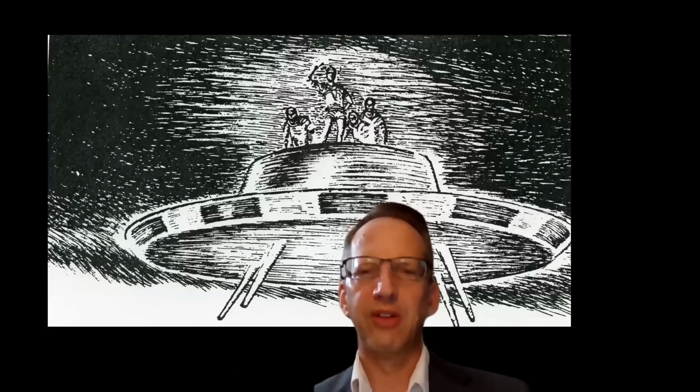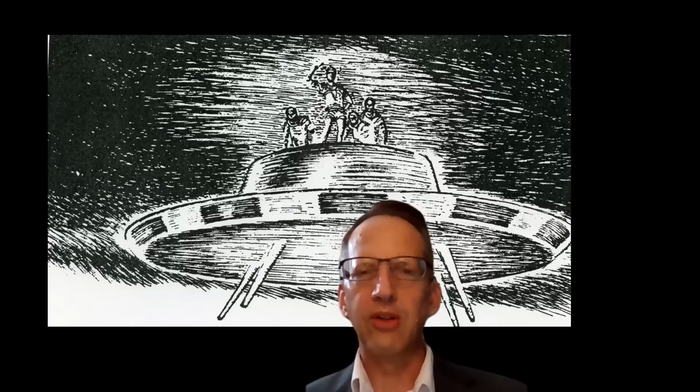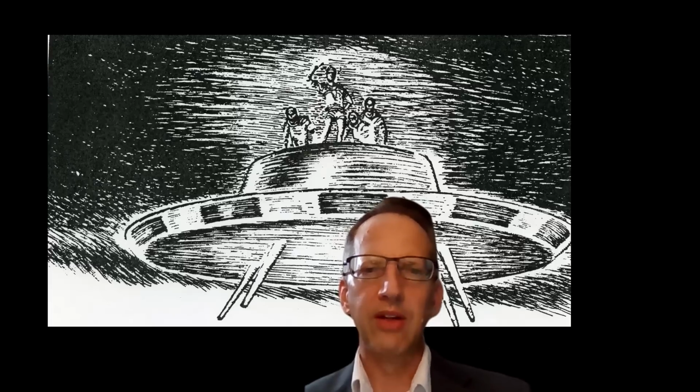Here's another depiction of what this sighting looked like. You can see these men on top with these 4 prongs coming out, or legs or landing gear. And this two-tiered wedding cake. Bottom tier was 35 feet in diameter. Upper tier was 20 feet in diameter. We'll move on to the next slide here.